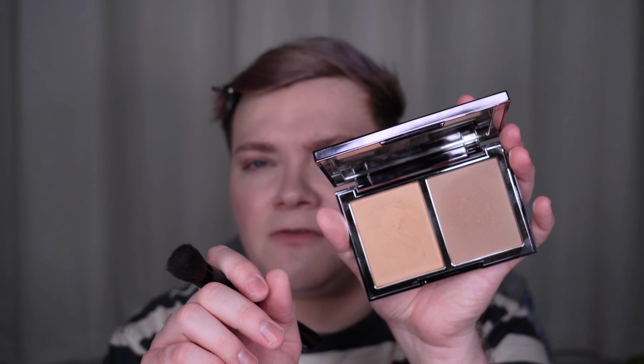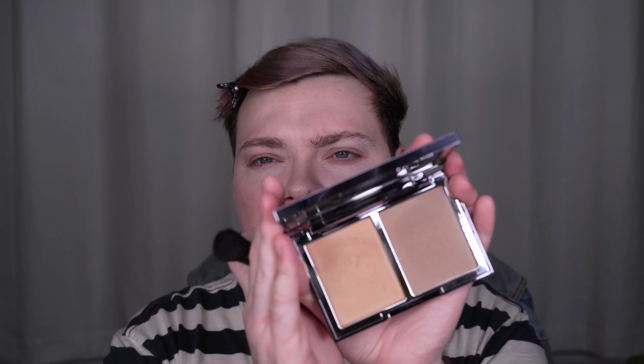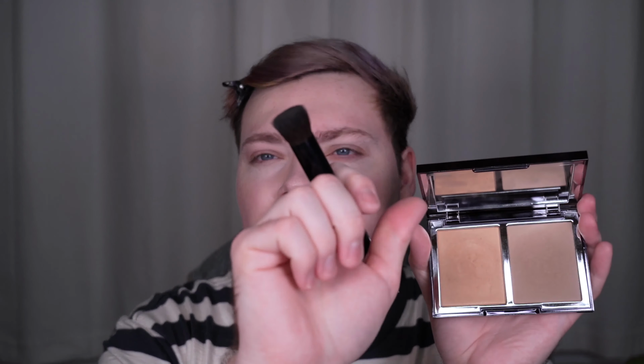Okay, it's shiny. So I'm just gonna put a clip back in again real quick. I'm gonna contour with the Goss Radiance Boosting Face Palette in light gold. This is the lightest shade. I'm gonna go into the contour side, and the Beautylish Yano Series number 4 contour brush.